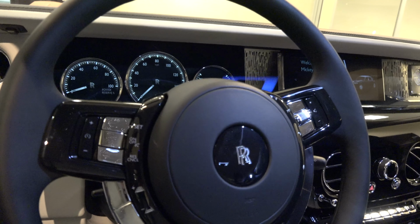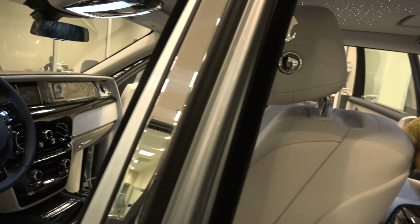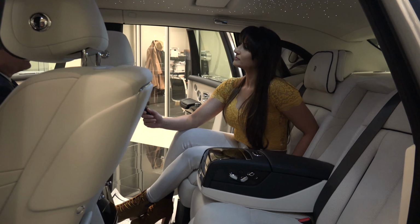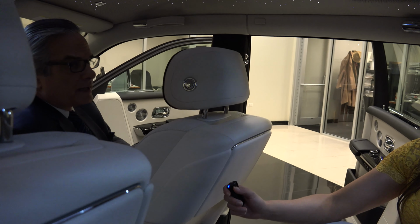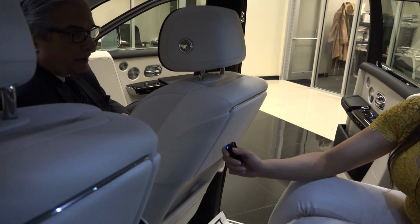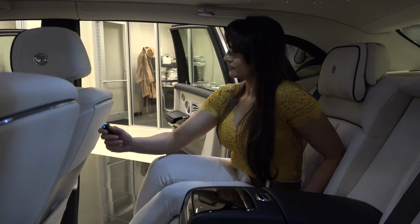Okay. Like everything else, it does need service, but when the car is brand new, service is covered for the first 4 years, and it's a 4-year unlimited mileage warranty on the car also, with full roadside assistance. Stay back there for a second.